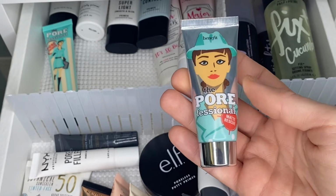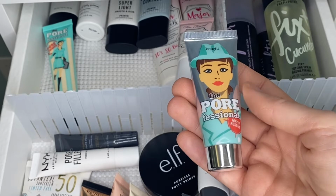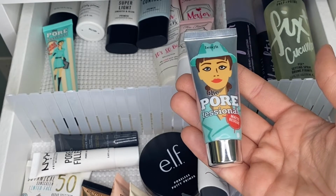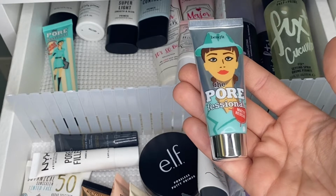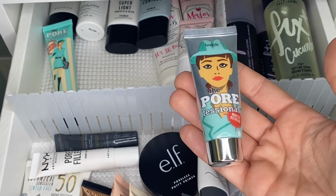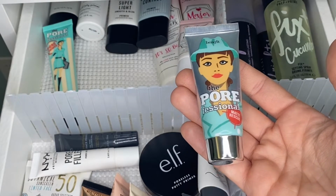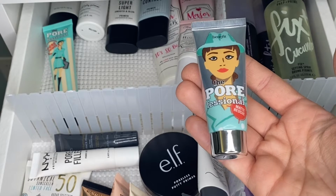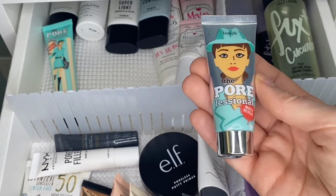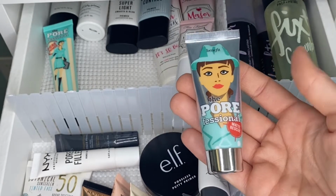This just has a smoothing property. I feel like my foundation lays really nicely on top of it. It's smoothing, it helps with pores. It's not super mattifying. I just noticed that some products, when they say they're mattifying, they tend to make my foundations cling to drier patches, or create some sort of dry patches. This product doesn't do it. It's just so good. This is a deluxe size, so if you were looking to try it out, this would be a good one.